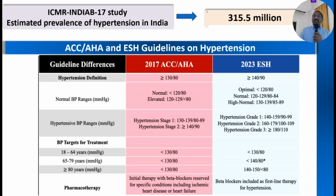So this is the recent study, the ICMR India study. Several times I have also told these figures. The number of hypertensives in India right now is nearly 32 crores. So a very high number of Indians are having hypertension.